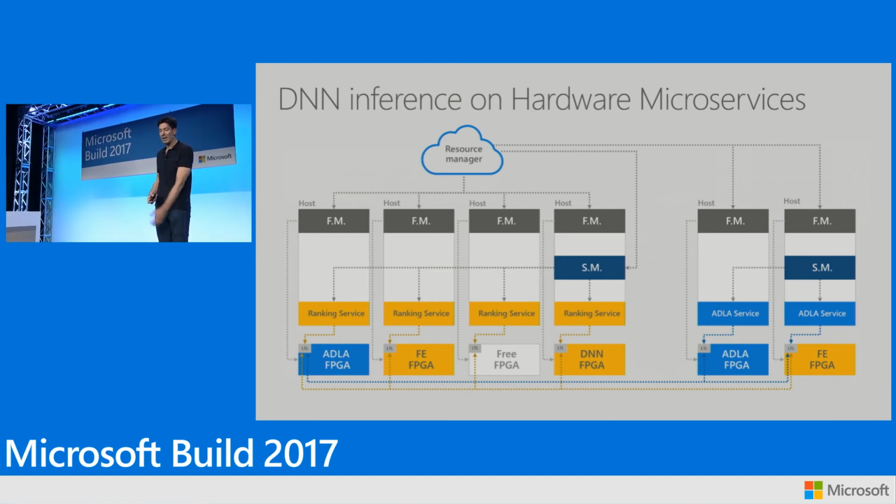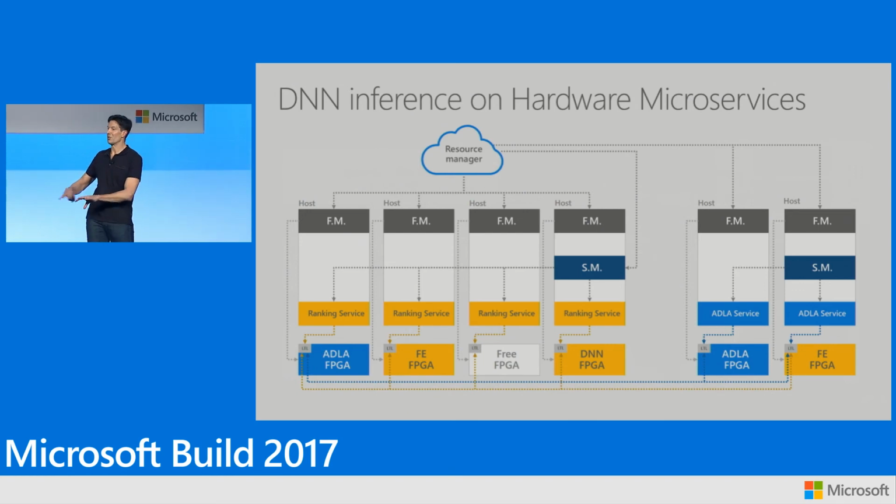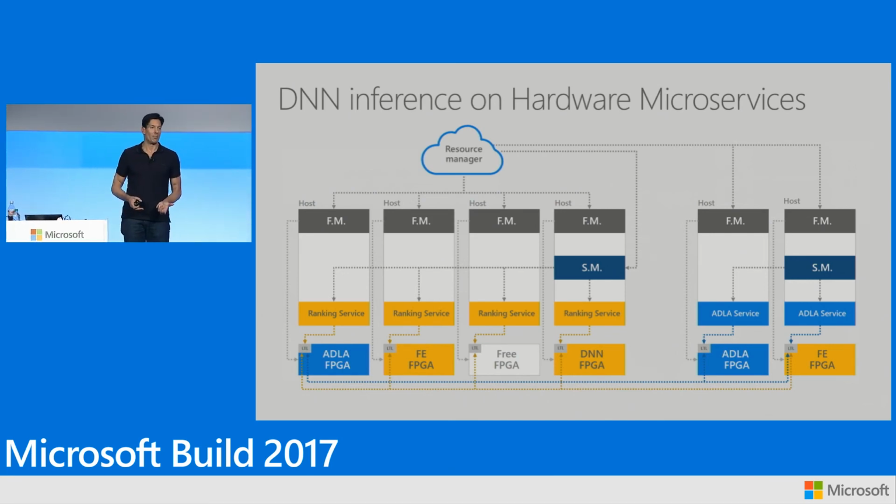And then you can see that now we're able to spread the FPGA microservices across the FPGAs, again, independently of where the services are running on the CPUs. This is what we really want to bring into production in Azure. There's a ton of work here, so I can't give you any timelines, but I can tell you we're actively working on using this in production internally.